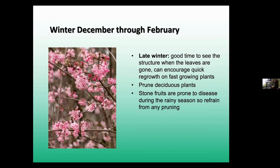But you can look at the structure of a fruit tree this time of year. Say you don't want to prune your cherry yet in December or January, but look at it and make some notes about what you're going to do to it later in the year, because you'll be able to see it now. So these are some of the winter bloomers.